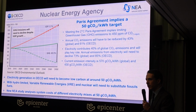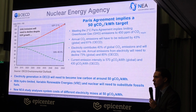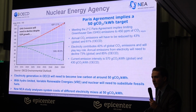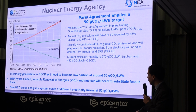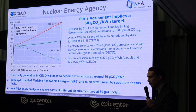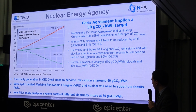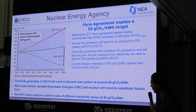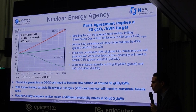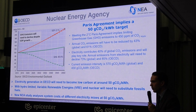And when we look at estimates of what this means, decarbonization scenarios for the power system in OECD countries, this means moving by 2050 to below 50 grams of CO2 per kilowatt hour. Today, at the European level, from the top of my head, in OECD at least, it's about 430 grams. If you could move below 50 grams, that means that you can't have coal anymore.